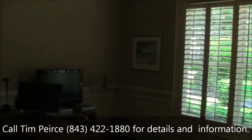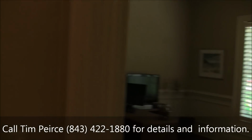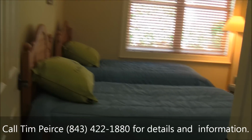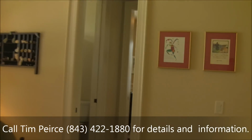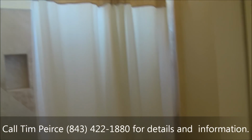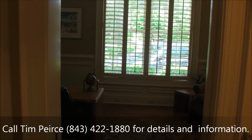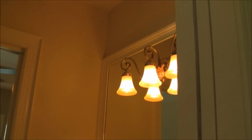This is bedroom 1, facing the front of the home, currently being used as an office. Sizable room, tray ceiling. Bedroom 2 is just down the hall here on the right. We're looking at bedroom 3 straight on. So here's bedroom 2. I want to show you how 1 and 2 share this Jack and Jill bath. You'll find granite, high quality fixtures, high quality trim throughout this home.